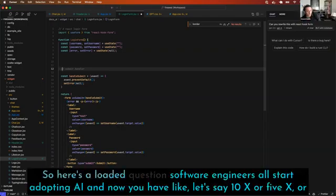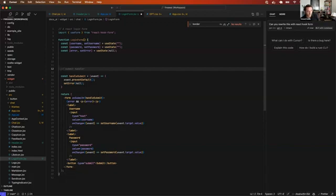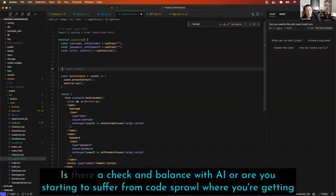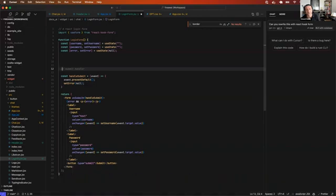So here's a loaded question. Software engineers all start adopting AI, and now you have, let's say, 10x or 5x, or in some cases 100x worth of features coming out. Your velocity gets unleashed to a whole new scale. One of the challenges of pushing features out and writing new code is that you have to test against it. There is a check and balance within any modern professional pipeline. Is there a check and balance with AI, or are you starting to suffer from code sprawl, where a lot of code is just going out into production?